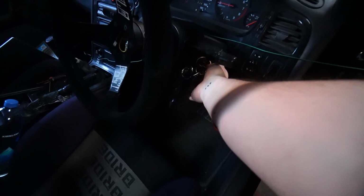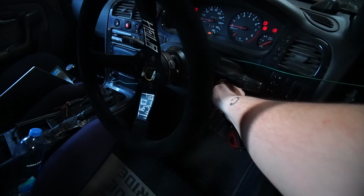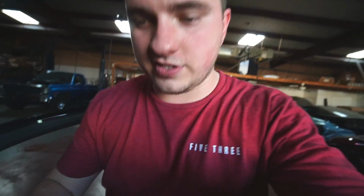When you do get new power steering stuff, you've got to make sure you turn your wheel all the way so that you can get the fluid all through the power steering system.